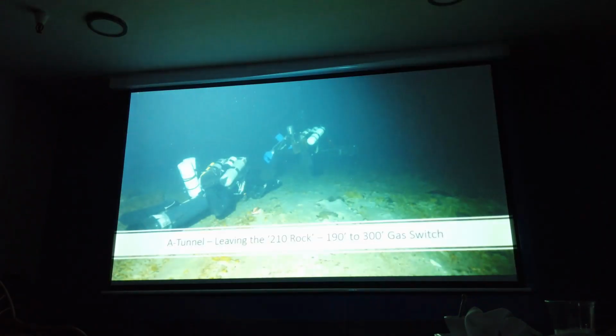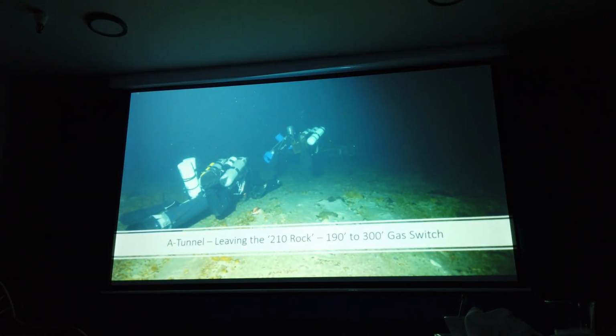So this is leaving the 210 rock, where we drop the 190 bottles and switch to 300-foot gas. So this is shortly after that. This is typical A tunnel. A tunnel is the main conduit carrying all the drainage of Leon Sinks and other places, so the visibility is usually the worst in A tunnel. This day was maybe, that looks like about 20 feet.